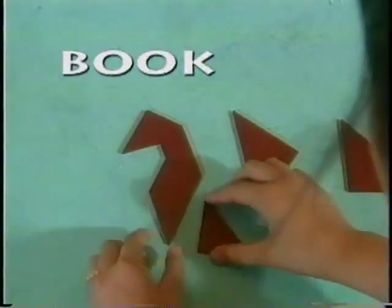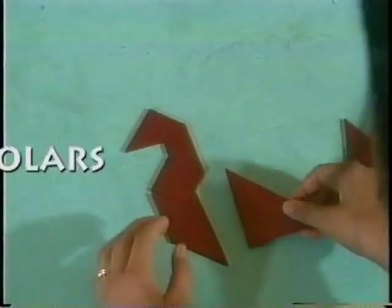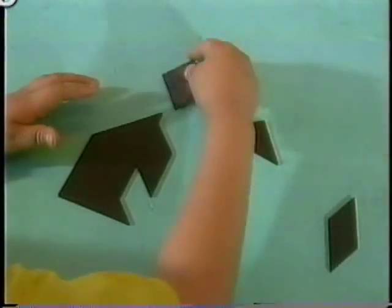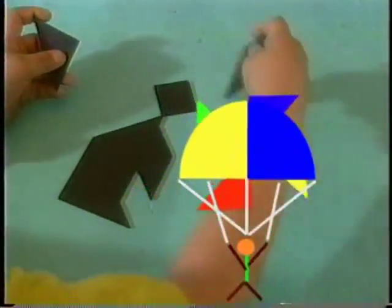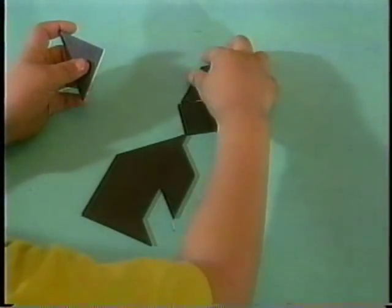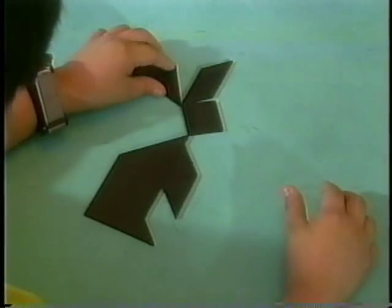No one knows when tangrams originated, but the earliest reference known is a book published in China in 1803. But most scholars believe the game originated in China about 1800, became an Oriental craze, and then spread rapidly to the West. Here are other artworks produced by rearranging the seven pieces.